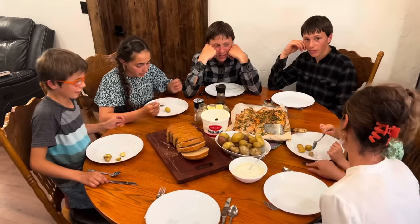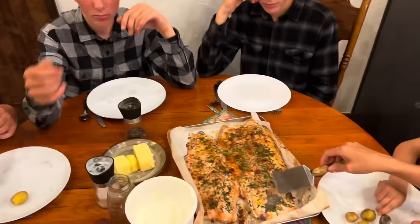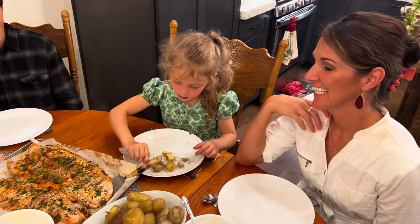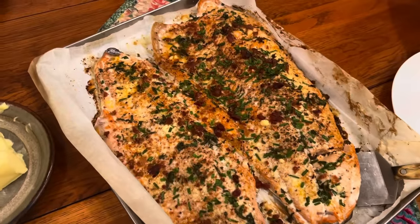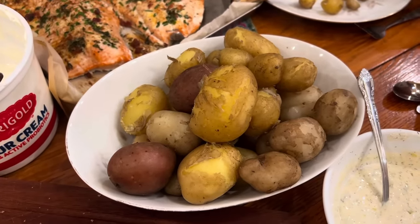After working a day in the rain and getting thoroughly soaked, we are going to eat a wonderful meal here of Priscilla. What do we have? Silver salmon that we caught. Yes. Oh, doesn't that look amazing? Yep. So good. And some fresh potatoes from our very own little garden.